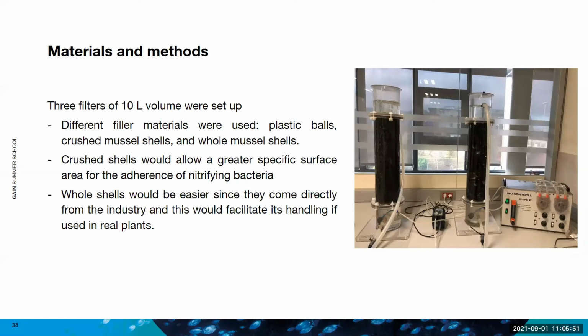Here you can see a picture of the biofilters. Also, we need oxygen, and we supply it with the machine that we have on the right side, to have enough oxygen for the nitrification purpose.